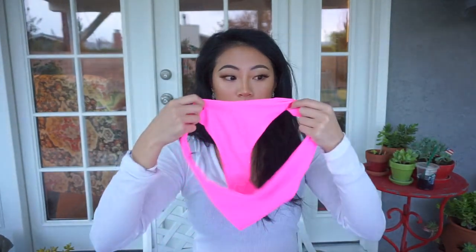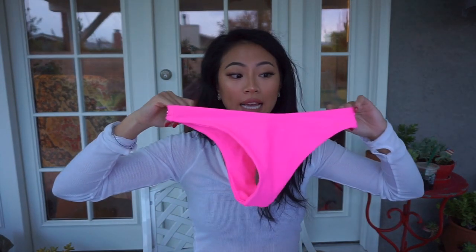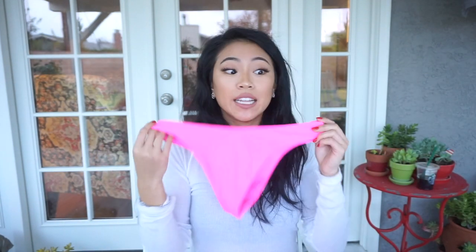Also, one more thing that I did want to note is that on all these swimsuits, the inside and the outside are the same color. You guys know I hate it when the inner has a white lining. These ones, the lining is all the same color as the outer color, so I really like that you don't have any white lining showing up around your butt area or whatever, like the fabric is inside out, you know what I mean?